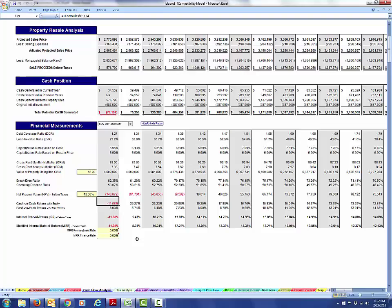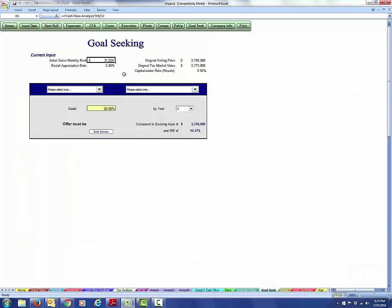But what we really want to look at here is the cash on cash return before taxes. 5%. That does nothing for me. I don't care about that. Do I really want to buy this property if it's only going to give me a 5% cash on cash return? No. But what if we said it was a 10 or a 12? Well, what we do is we come back up here and we click on the goal seek. And I say, I want to solve for the offer, the purchase price, cash on cash before tax, such that it's going to give me a 12% return at the end of the first year. What do I have to solve for?